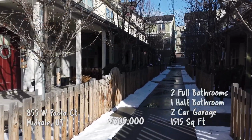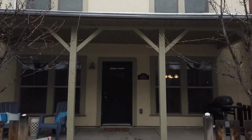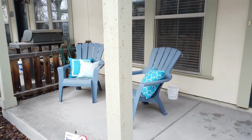And look at these, they are beautiful. They are. It's a great little townhome community. We're real close to tracks. We're close to I-15, 215, shopping, dining. We're close to Gardner Village. There's a lot of stuff real close to this community.